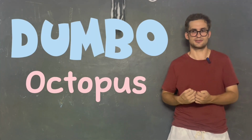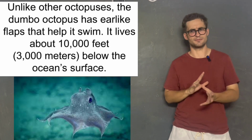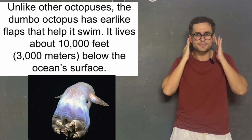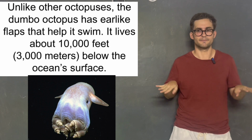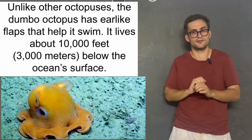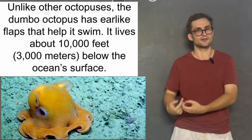Dumbo octopus. Unlike other octopuses, the Dumbo octopus has ear-like flaps that help it swim. It lives about 10,000 feet, or 3,000 meters, below the ocean surface.